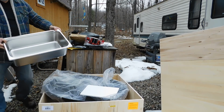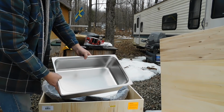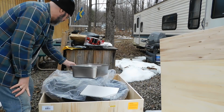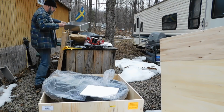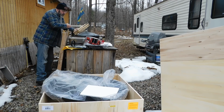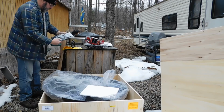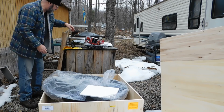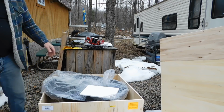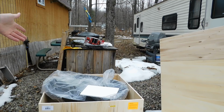Then this just came as well, and that's the pan. Put stuff in there, cook right on top, and that can go anywhere on there, and I'll still have a lot of room. So very, very awesome, very, very thoughtful, and I think this is some kind of a cover as well. But yep, that's what came in the mail. That is absolutely amazing. That is going to be awesome.